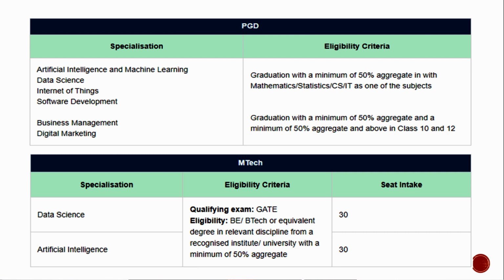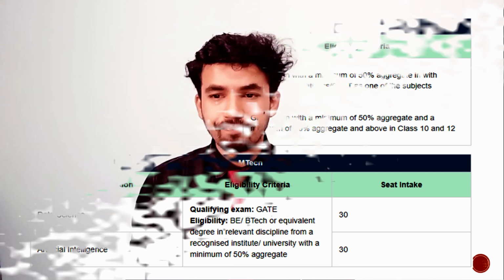So clearly, you must have a graduation, not a simple graduation. You must have a BE or BTech or equivalent degree in a relevant discipline from a recognized university with a minimum of 50% marks. You need to qualify for this entrance exam, which is GATE, and only then will you get a chance to enter this institute. The seats for data science and artificial intelligence, which is the MTech domain, are 30 and 30 in number.